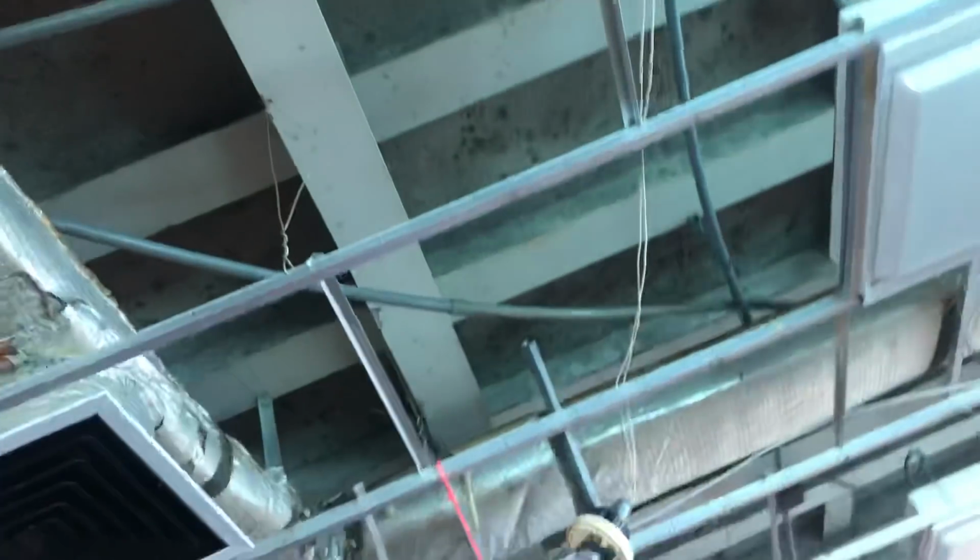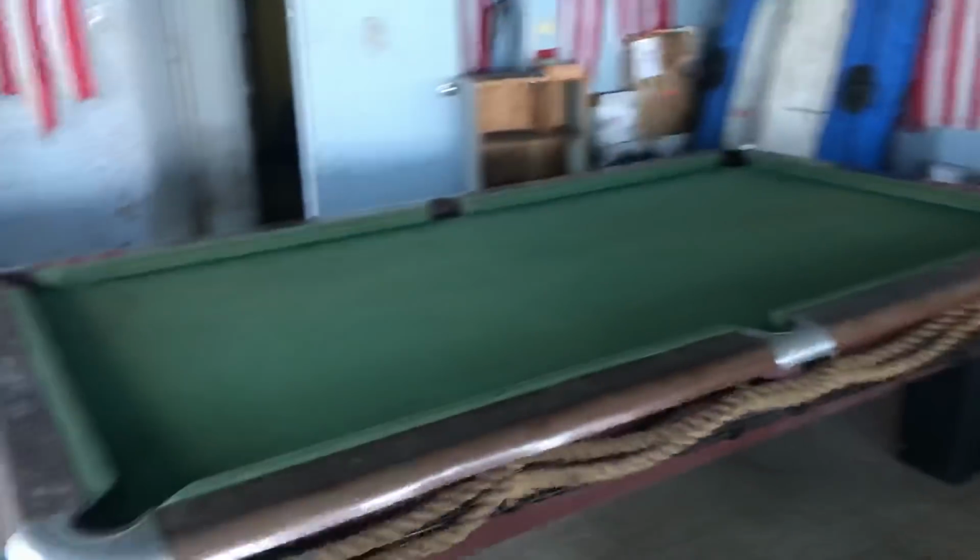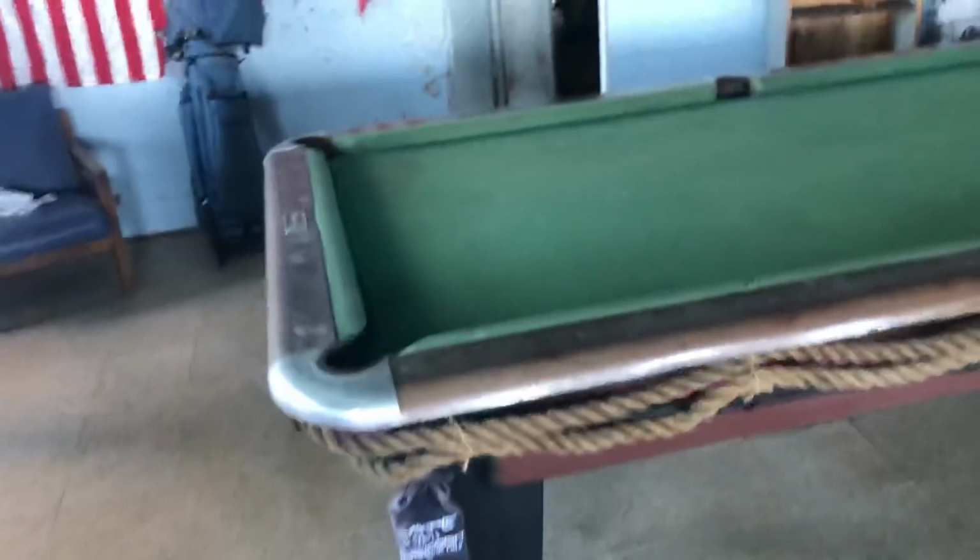Rec room. Yep, we do have a nice little TV and great internet, so more ceilings being torn apart. The original pool table. The flags on the walls are flags that we've flown over the years. I'll take you into the battery room now.